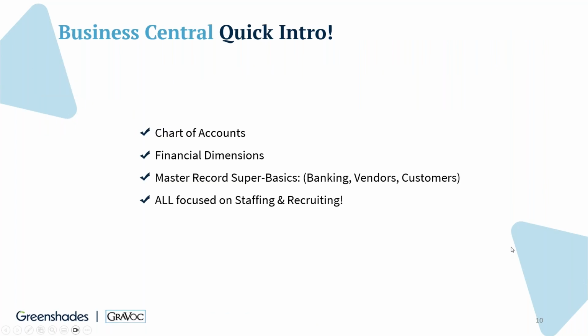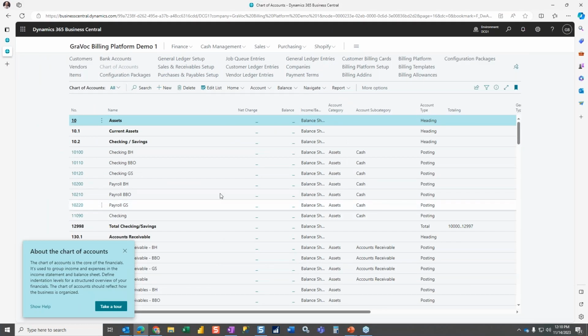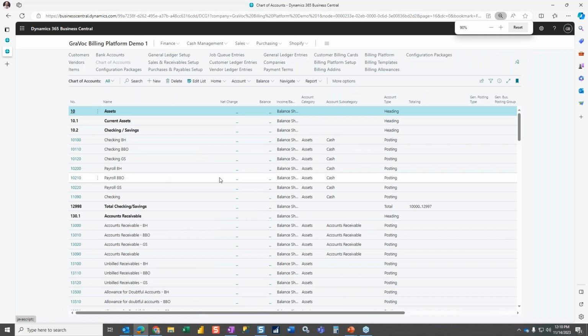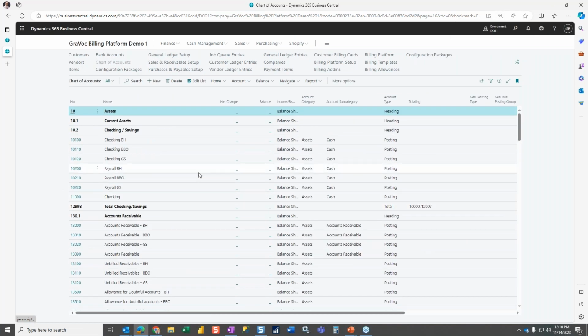So quick, very simple introduction to what Business Central is and may look like. I'll drag this over. Does that come through to your screen? I certainly hope so. There's a couple of key points of information in Business Central. Is that yes, it's a web-based application. So whatever browser you use, wherever you'd like to go, you certainly can navigate there to have access to your information. The chart of accounts is like just about every other accounting system.